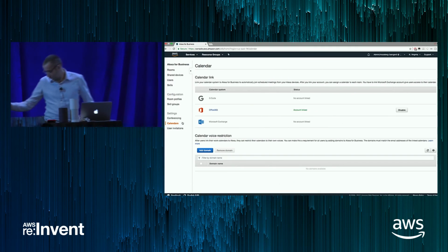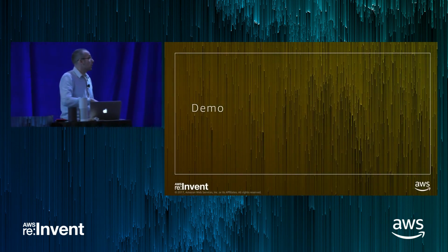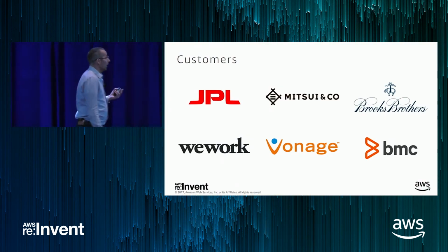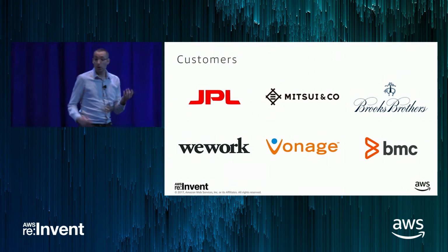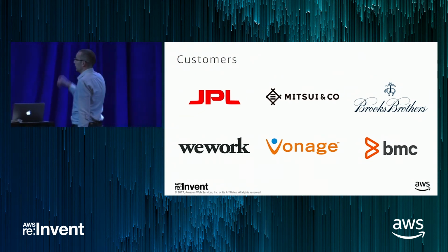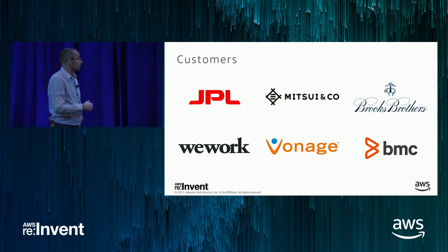Let's go back to the presentation. So that concludes the demo. Let's have a look at the customers that are using it today. So Mitsui, BMC are two customers that are using the Polycom integration in their conference room. So Mitsui, a Japanese multinational, is using it in their New York office.